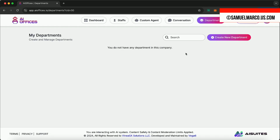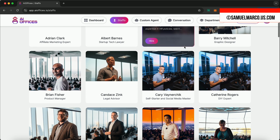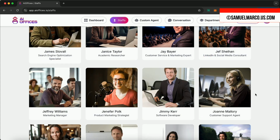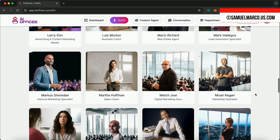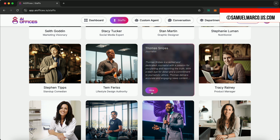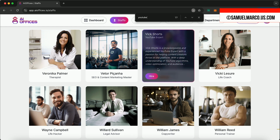launch the company. And in the company, what you can do is you can start hiring staff, AI employees. So you go into the staff tab and you can see all the AI employees that are available for you to add. And we are adding more every day. So you're going to have access to more than 70 employees that you can use in your business all the time. So let's try and hire a generalist, or let's do a YouTube expert.